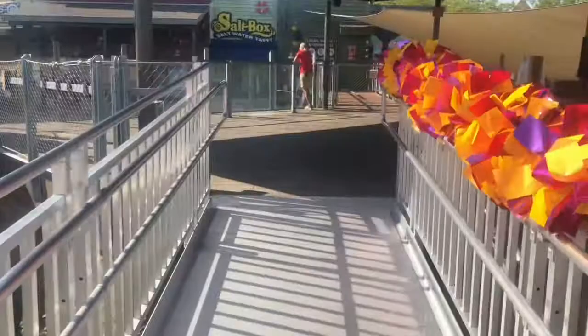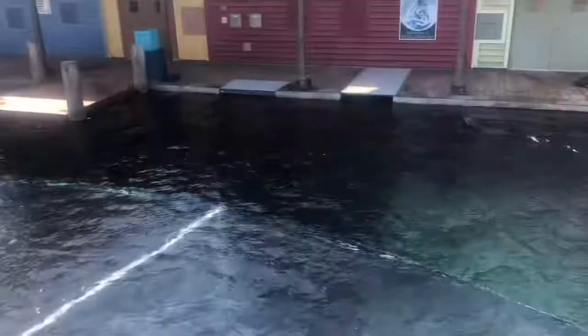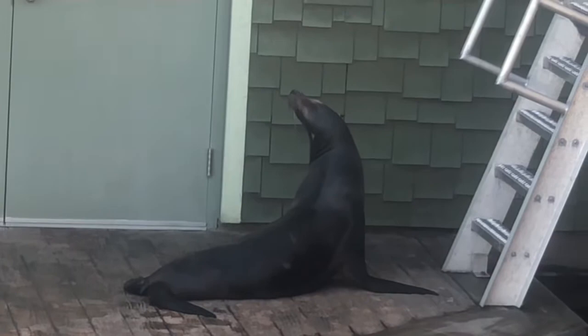Which is pretty nice because, as we head to the pool on the left, which is one of those first two pools, you can see the above viewing of the underwater tunnel. And up here, it seems that one of the sea lions wanted to have a break from the water. Well, I don't blame her. I get a little tired of swimming in water all day, so I don't blame her.